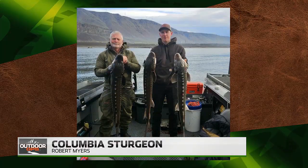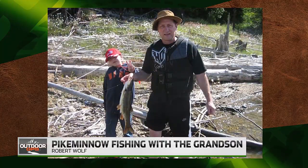Columbia sturgeon. I'm going to obviously look at the background. You're going to know, of course, that is well upriver where the retention season was this year. Robert, thanks for sending that in. Three nice keeper-sized sturgeon there. My stomach just growled. Wow.